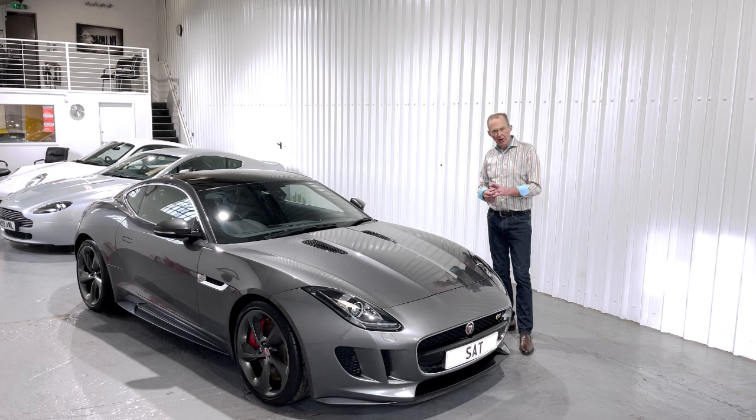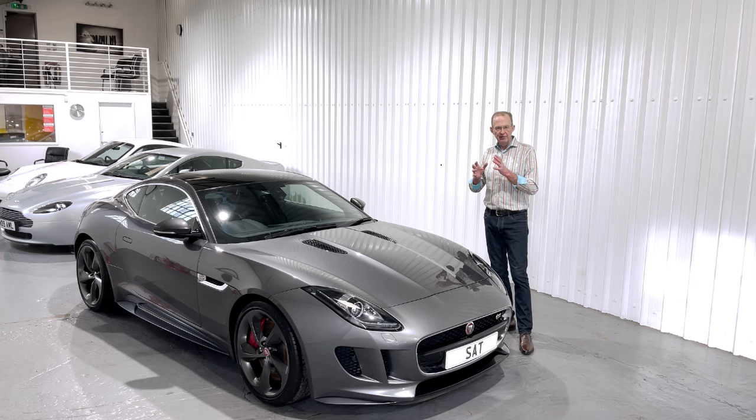It's a two-owner car, not that we really set a lot of store by that because we always look at the quality, the condition of the vehicle rather than focusing solely on the number of keepers, but nonetheless it is a two-owner car. And it comes with full Jaguar main dealer service history, and it's on very low mileage too. Let's take a look around.